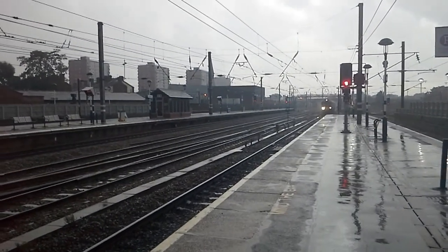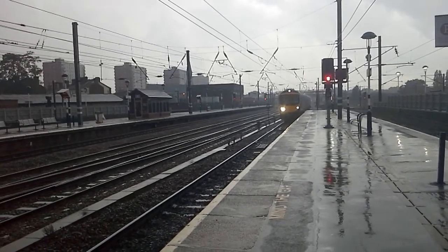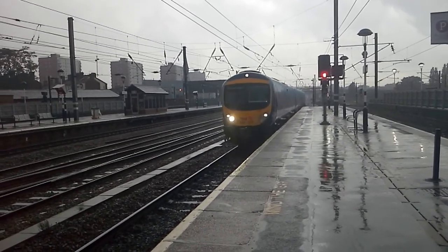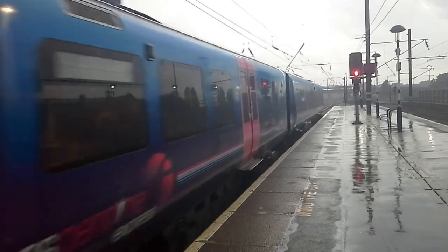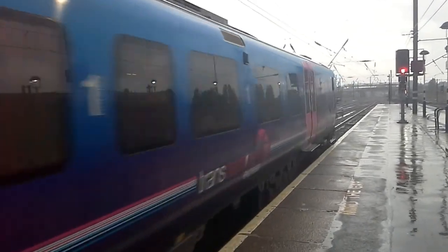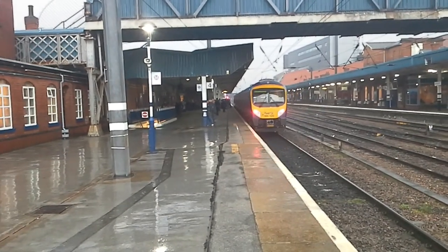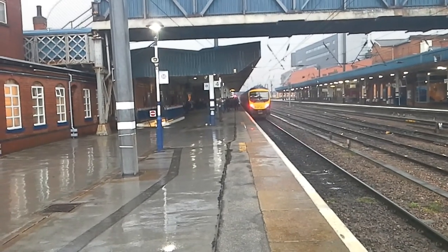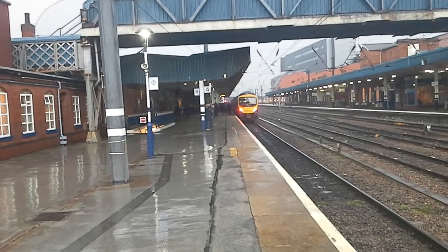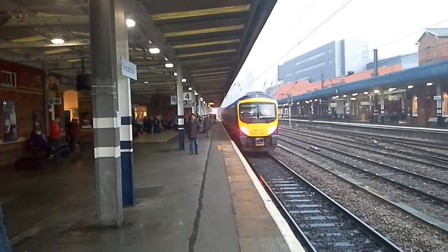And we have the first TransPennine Express 185 turning up here. This is 185 120, a service bound for Cleethorpes. Away from the driver, thank you very much. Now 20s, now departing.